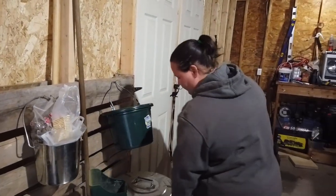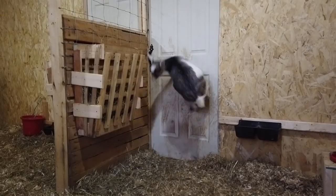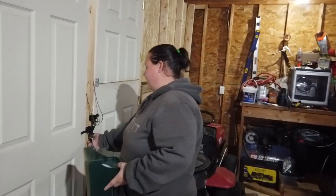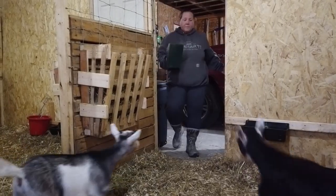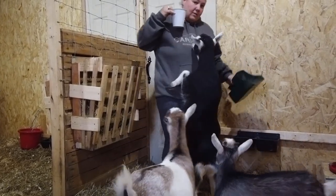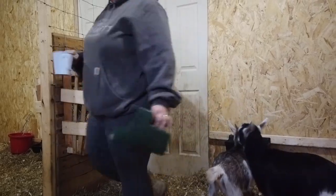Giving the girls a bedtime snack. Yeah, just a little. They ate all their pellets today pretty much, so I'm going to give them a little extra. Can you hear Nova jumping off the door? I do. She thinks I'm going to bring her crackers. She's going to be sadly mistaken. Yes. You girls being crazy? What did you think I brought you? It's not crackers. There you go. Have a snack.